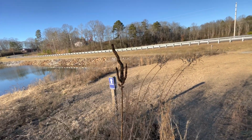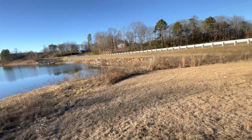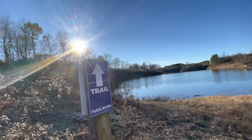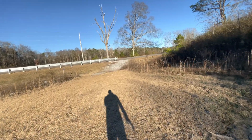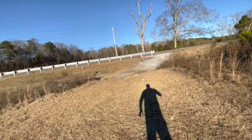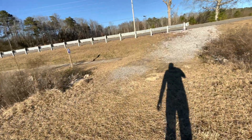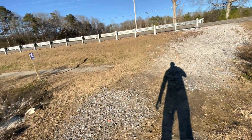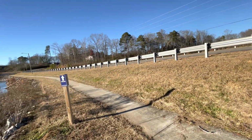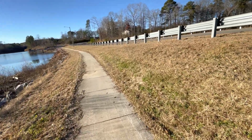Trail, Duck River Reservoir. I'll come around here so y'all can see it. But this is where Duck River Trail. Like I said, these are like unedited vlogs, but I'm definitely learning on this gimbal. I'm not the best on the gimbal. Okay, and picking up right here. We're now part of the sidewalk, which will cover just a little bit.